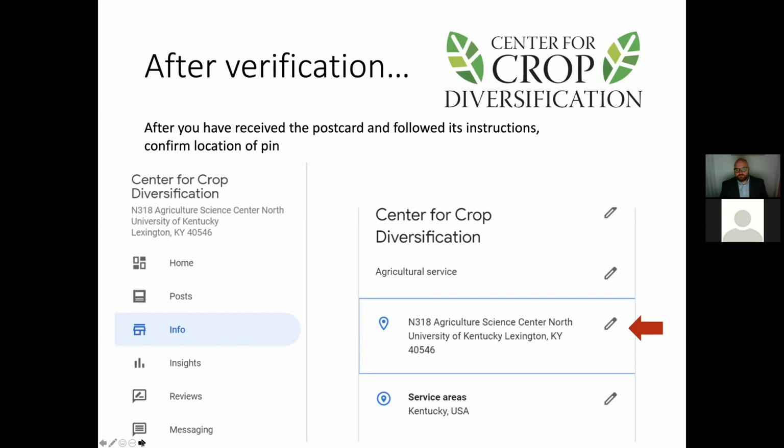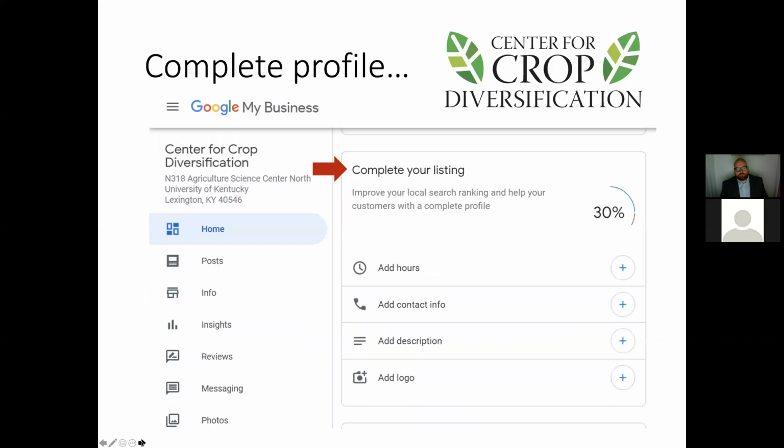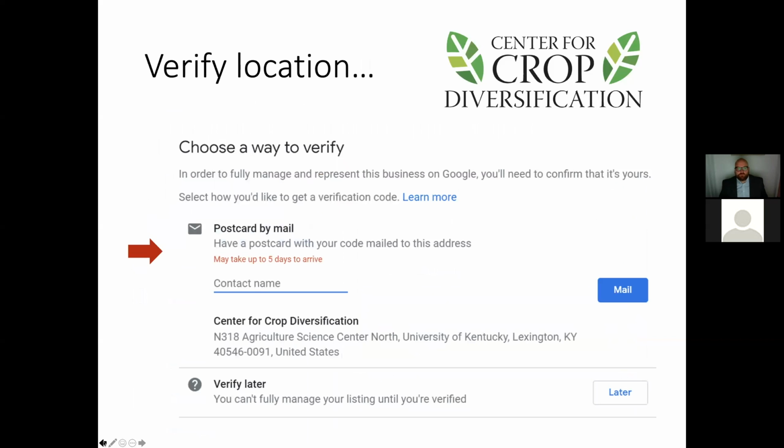And below that is where you can adjust your service areas. So you can later say that you don't provide services to certain counties, or you're adding counties to your service area. All these things can be changed. So nothing's really set in stone. And you can even change the categories in there.